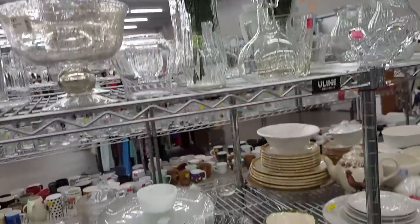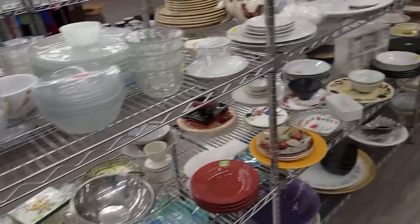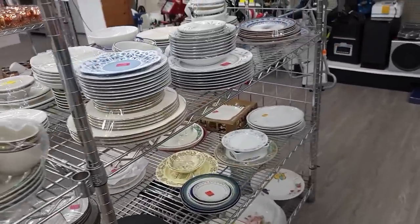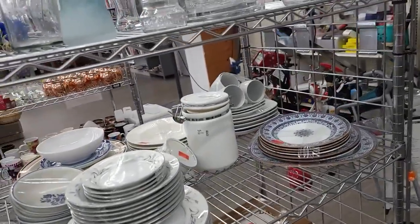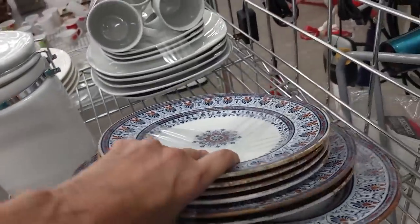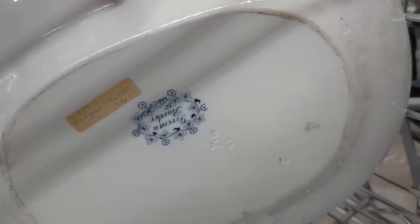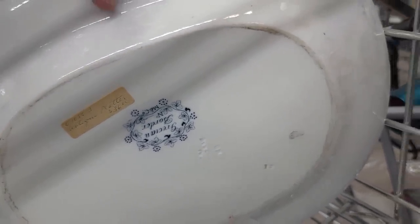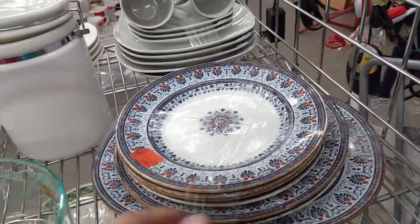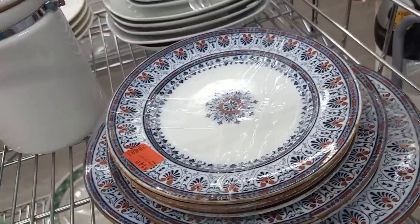Okay, now we can get to this row. I was on the other side. Things looked interesting, but not really seeing anything worth picking up. I do want to look at what this pattern is, just because it's super pretty. It's a Grecian border, number something. There's a mark. These are old, definitely some old dishes. It's like a flow blue, but not an extreme flow blue. Really pretty. I don't know. If I was home, I might pick that up.